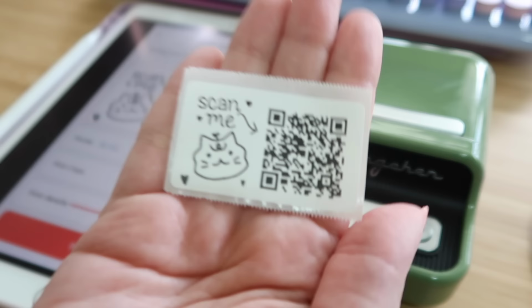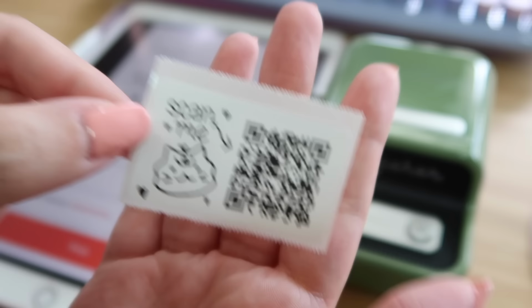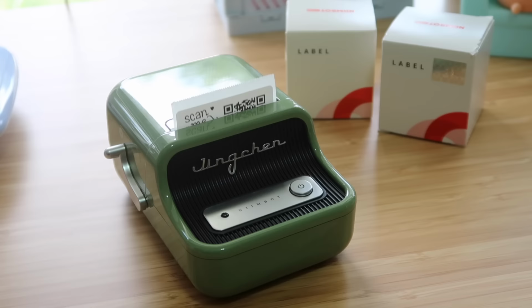So what we're going to do today, I had some more orders come in overnight. I need to pack them and I wanted to start incorporating my little QR code into my packaging as well.